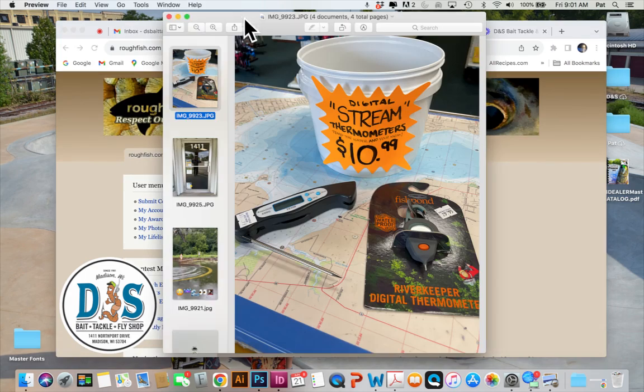Otherwise, a little bit of shop news. With the warmer weather we've had, stream temperatures are something to consider when you're out trout fishing. They say that if the water temp is 67 degrees or higher, you shouldn't fish for trout because they can get stressed out and even die just from being caught. So it's a good idea to carry a stream thermometer with you this time of year. We carry two kinds. We got these Fish Pond ones, $29.95, super handy little unit. You can dip right in the water. It's waterproof and you get a good quick stream temp.